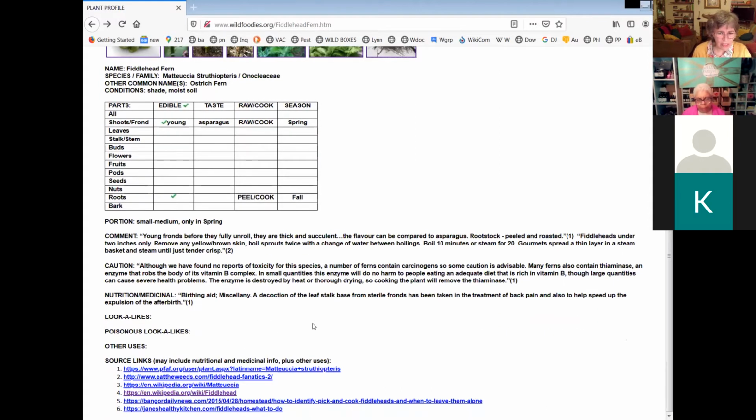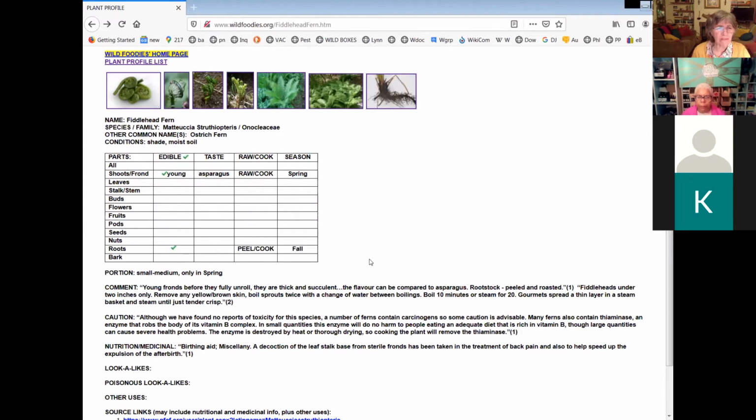And below we've got a lot of links where you can learn more about this. I think people are pretty familiar with the fiddlehead fern. But it's important to know that I think we're a little early to start looking for it, but keep your eye peeled for that. No pun intended.